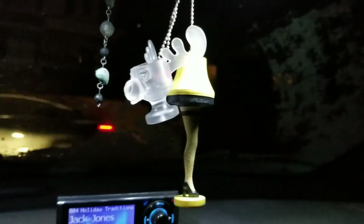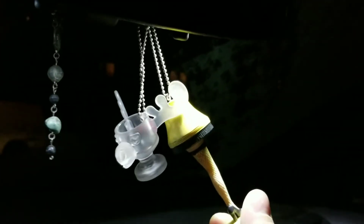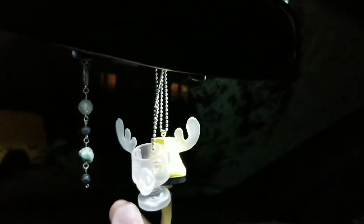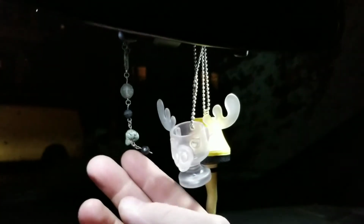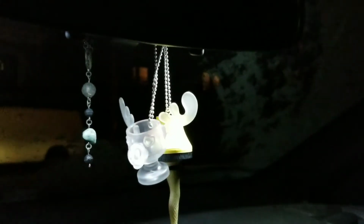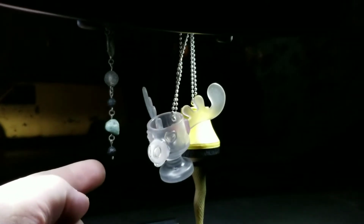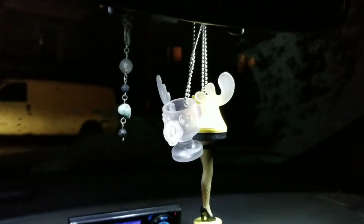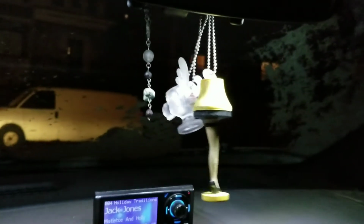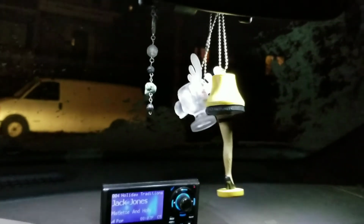I know you guys have seen it before, but here is my leg lamp keychain and my moose mug keychain hanging from the mirror in my car. And this here is a rosary, but the cross came off, so it's laying in the one cup holder. I just have to fix the little clasp on it right here. There's a little hook there. It wiggled itself loose from banging up against these couple of things, so I gotta fix that so I can put that back together. So, but yeah, that's the other Christmas items I have.